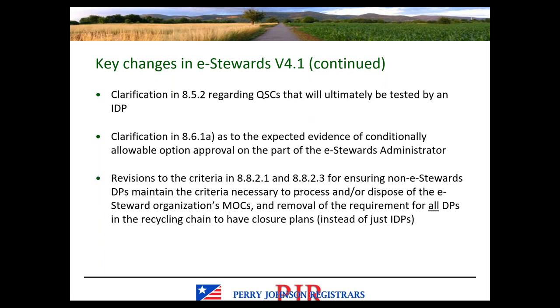Continuing on, key changes include clarification in section 8.5.2 regarding QSCs that will ultimately be tested by an IDP instead of the e-Steward certified facility. There's clarification in section 8.6.1a as to the evidence expected to show approval was obtained to utilize a conditionally allowable option. So you need formal approval by the e-Stewards administrator to implement the conditionally allowable option, and that approval requirement was not clear in version 4.0. If this applies to you, if you utilize a conditionally allowable option or you plan to in the future, definitely take a closer look at 8.6.1a.